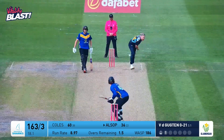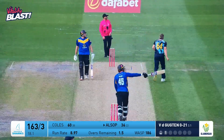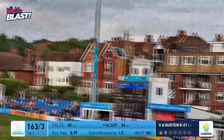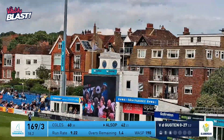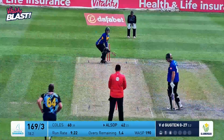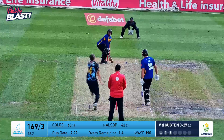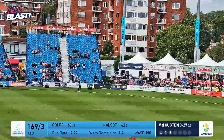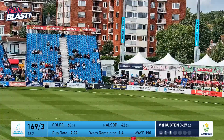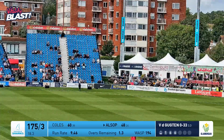At the other end, as Allsop hits this one high through the leg side, that'll go for 6. And it might well be out of the ground. I've got no idea where that one's gone. It went through the leg side, and Hoogten comes in and bowls, and this has been hit high again. Long enough, is it for 6? Yes, it is. Back-to-back 6s for Allsop. He was on to 48, and Sussex are 175.